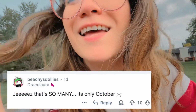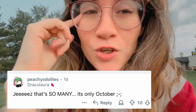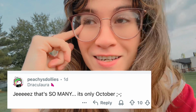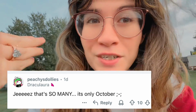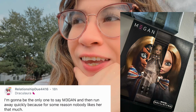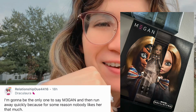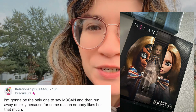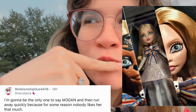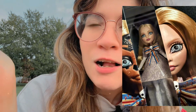Gigi Jolly said, geez, there's so many, it's only October. Facts, right? Do you guys get overwhelmed as collectors with how many releases we're getting this year? Because it's crazy. So this user mentions Megan, which is actually one of my favorites too. I'll mention all of my favorites here at the end. It was funny with their comment at the end, saying that they're going to run away. I'll just leave his comment here, because they feel like nobody agrees with them. I don't know too many people that like the Megan doll. I don't know if it's because her face comes off, but I kind of like it.